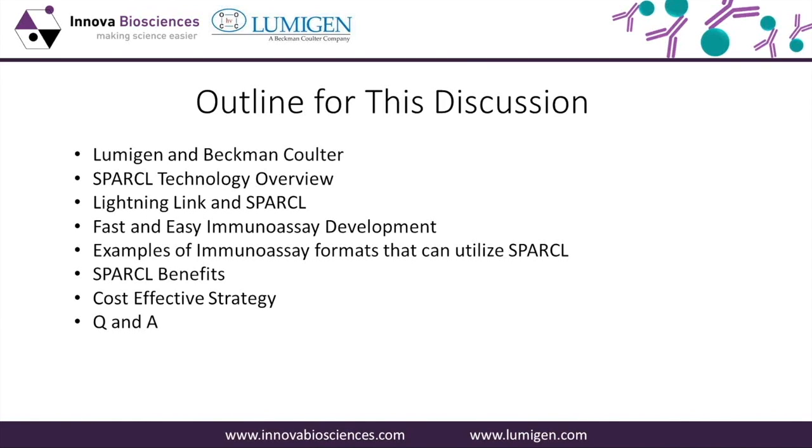Today, I will share information about SPARCL, a versatile and exciting technology from Beckman Coulter and Lumigen. SPARCL will change the way you develop and validate immunoassays and ligand binding assays. The use of Lightning-Link with SPARCL makes developing and validating immunoassays fast and easy. Today I'll give a technology overview about SPARCL, share how Lightning-Link and SPARCL work so well together. I'll highlight fast and easy immunoassay development. I'll give examples about immunoassay formats that can utilize SPARCL. I'll talk about SPARCL benefits and the use of SPARCL in a cost-effective strategy.